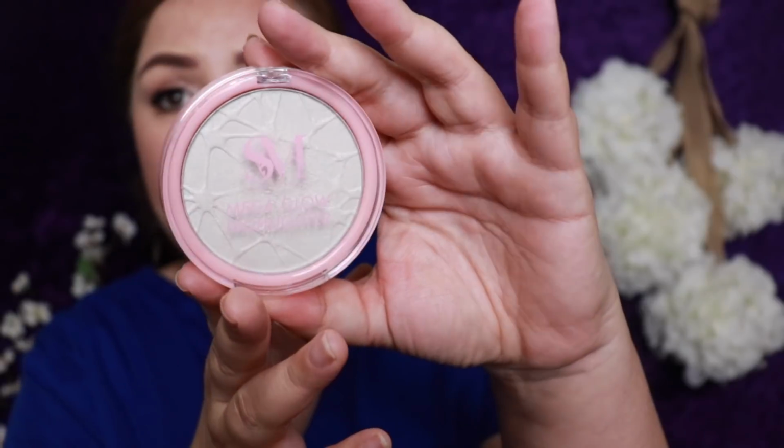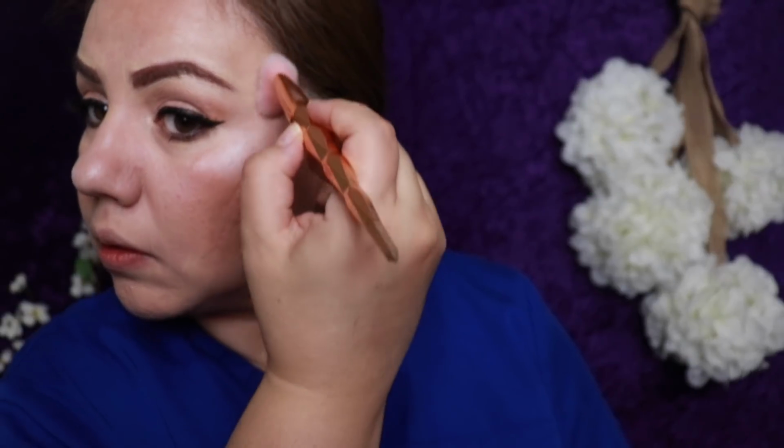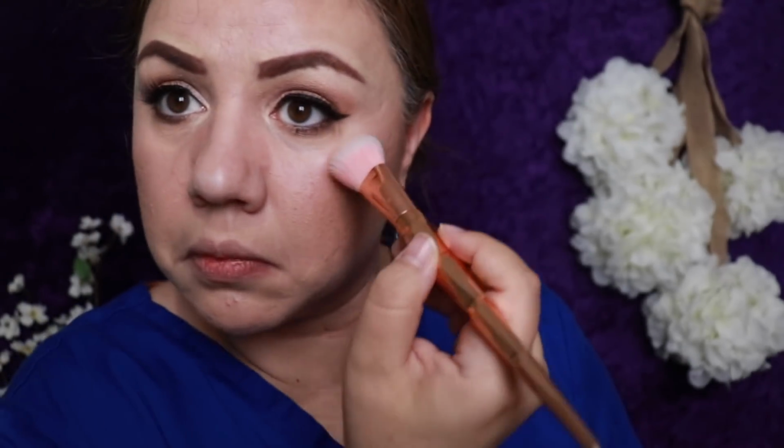Like that. And then the highlighter. I only have this one, so this is what I use. I want to buy a highlighter with different tones, so I'm just gonna use white. I put a little bit on my nose like that, and it's supposed to go here. Cheekbone. I don't know if I have a cheekbone, so I just put it whatever here and here like that.